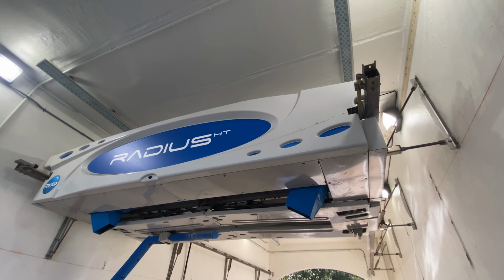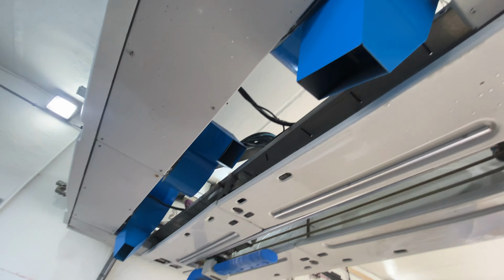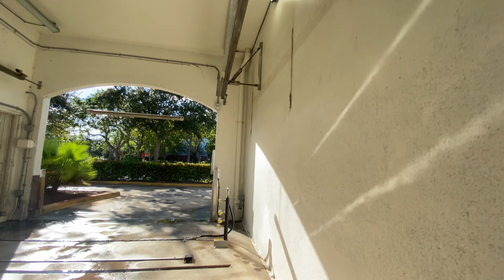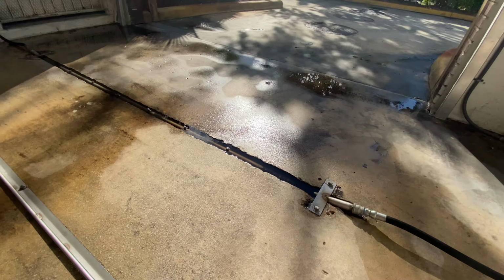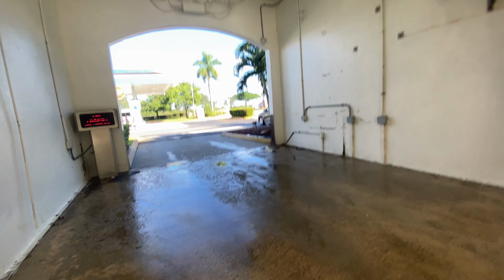Our sign, our gantry, our arm, one arm over here, hot wax applied, and the triple foam. The wheel blasters with the McNeil undercarriage. Very, very nice car wash. I like this car wash.